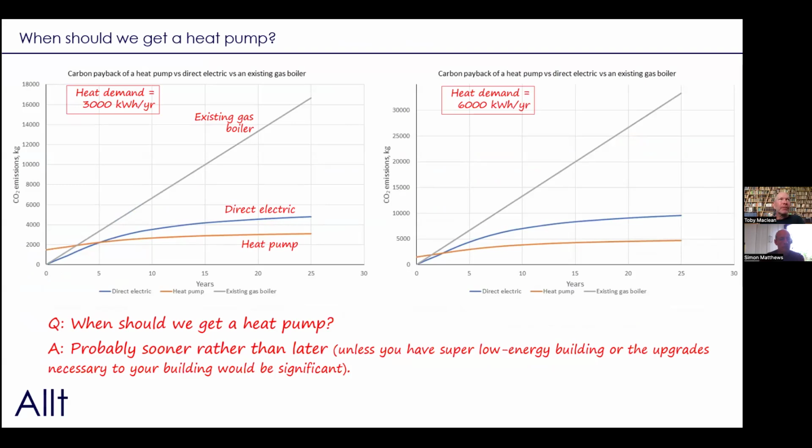Another question I get asked quite a lot is, should we, for example, replace our gas boiler with a heat pump? And the answer is probably yes. The embodied carbon of a heat pump has to include all the infrastructure and bits and pieces you need to go with it, which in a poorly insulated house might include larger radiators, for example. Here we're taking a figure of 1,500 kilograms of carbon dioxide for that whole installation. That's open to debate. It could be higher, could be lower.